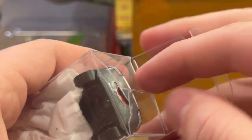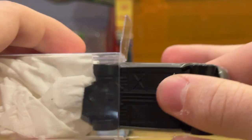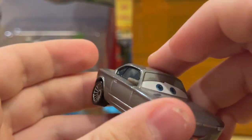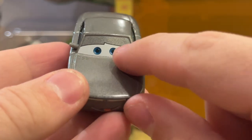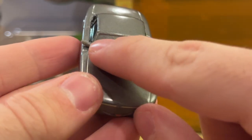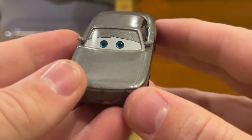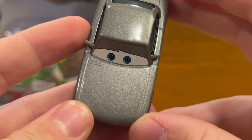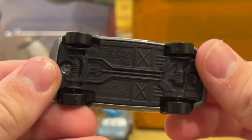Here's another one that is different from the finalized version, and it matches the stock image of Sterling. Can you guys spot it? Can you tell? It has this very slight black outline along the eyelid right there. That's not on the finalized version, but it is on the stock image, and so it's on this one here. It also seems to be a little bit of a darker gray.